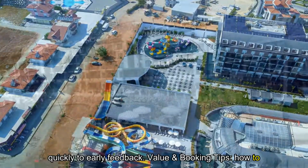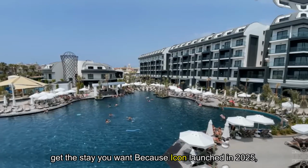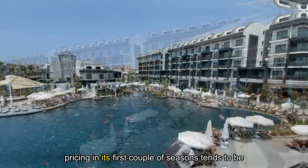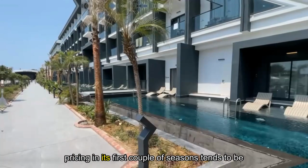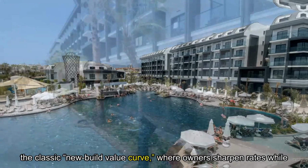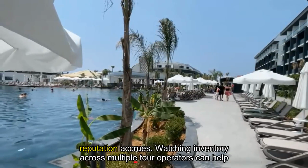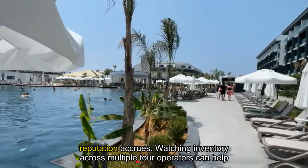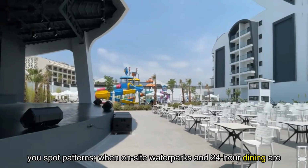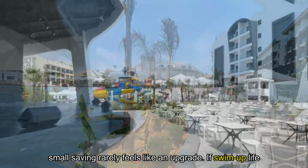Value and booking tips. How to get the stay you want, because Icon launched in 2025. Pricing in its first couple of seasons tends to be competitive relative to older 5 stars with deeper review histories. That's the classic new build value curve, where owners sharpen rates while reputation accrues. Watching inventory across multiple tour operators can help you spot patterns. When on-site water parks and 24-hour dining are non-negotiables for your family, switching to nearby resorts for a small saving rarely feels like an upgrade.